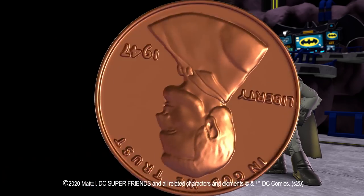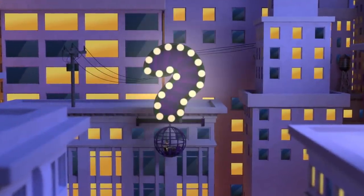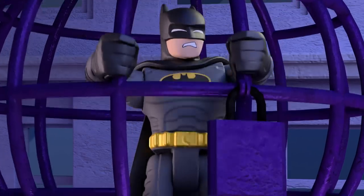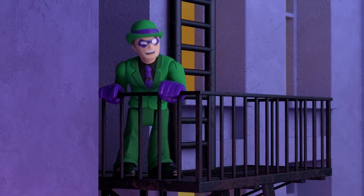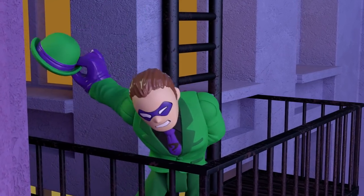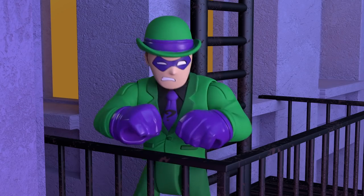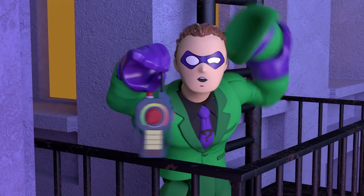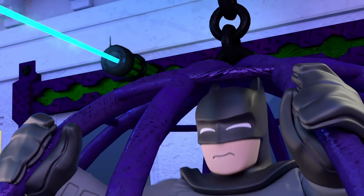Robin! No! Is that Batman trapped in that cage? What? How did he get in there? Who could have done this? The Riddler. Of course! The Riddler! Aha! Batman has his own tricks. Ta-da! Batarang, bam! What's that? Oh, man! The Riddler has a backup remote! Oh, no, it's a laser! This doesn't look good.